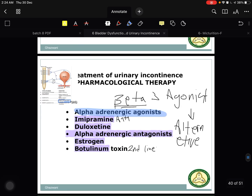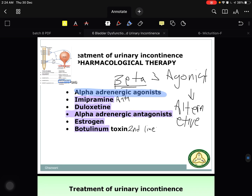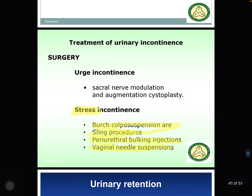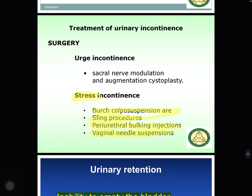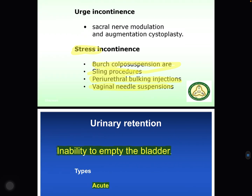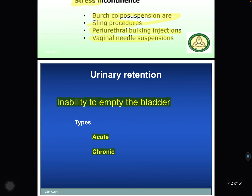There's another treatment: we have the alpha-adrenergic agonists and alpha-adrenergic antagonists, and we have duloxetine, imipramine, and estrogen. We could also have another treatment, which is surgical. If it's urgency, usually sacral nerve modulation. For stress, we're usually going to use the Burch colposuspension and sling procedures, vaginal needle suspensions and stuff like that.